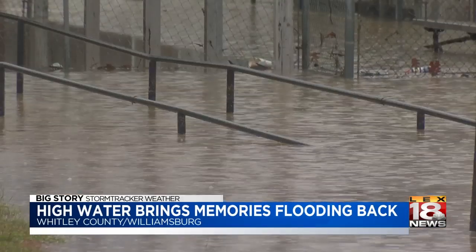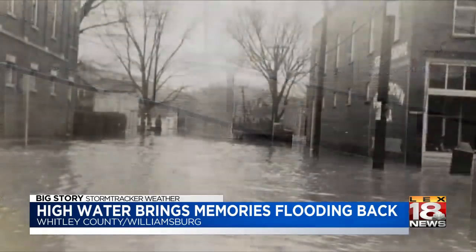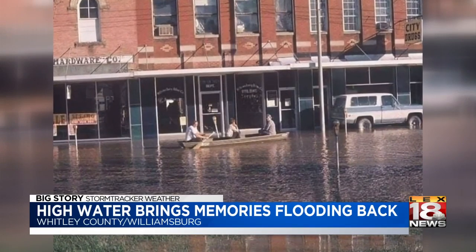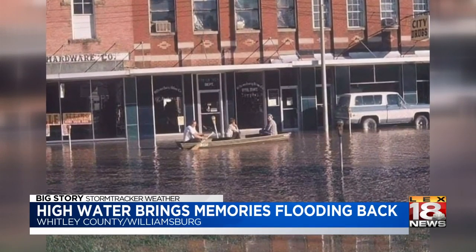77 was the flood that was a little larger than this. Nanny Hayes told us that her house flooded in 1977, and she remembers watching boats crossing a stream right through the middle of downtown Williamsburg. And I remember the cleanup afterwards. If anybody's ever gone through a flood, it is awful for cleanup.